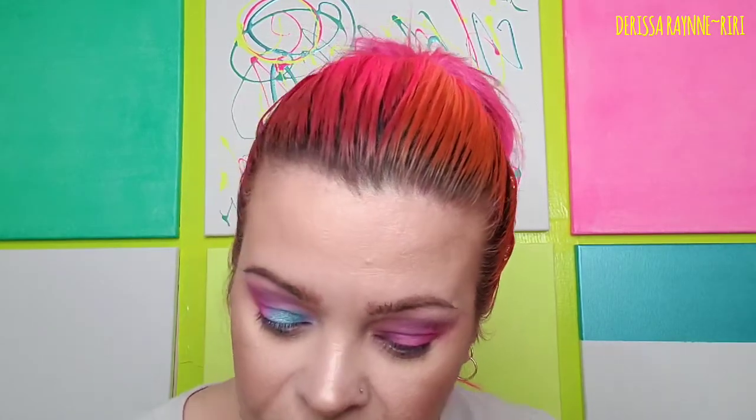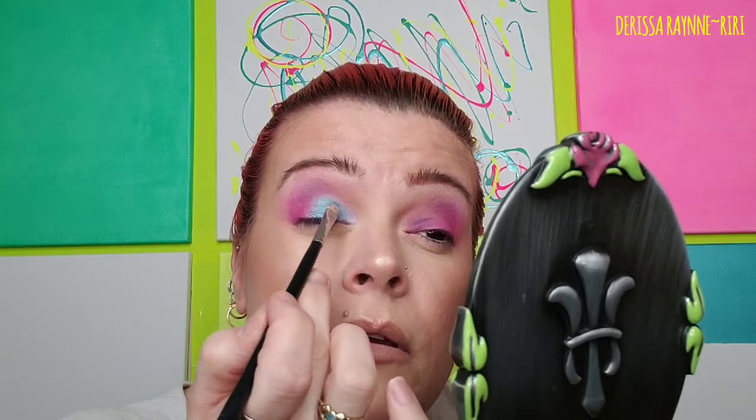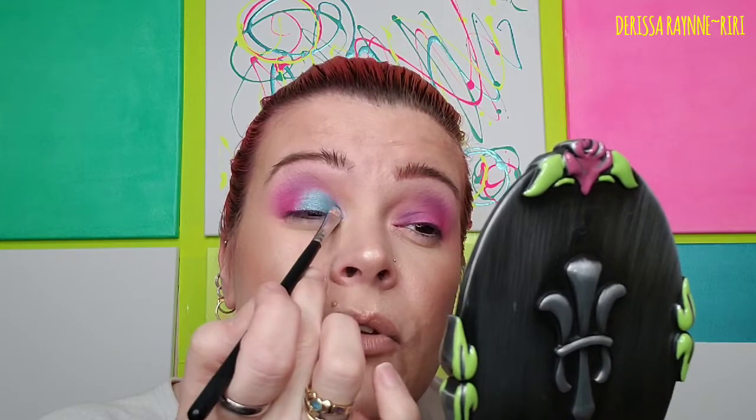I got some nubby little fingers, so we're going to use the brush as well. I'm going to wipe it off and get any excess concealer off of it. And let's see how she applies with a brush. This is not wet at all. Oh my god. Okay, this color's absolutely stunning. And I just realized I kind of look like cotton candy, and I'm living for it.